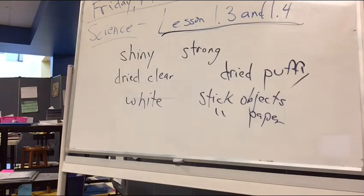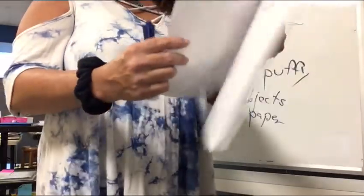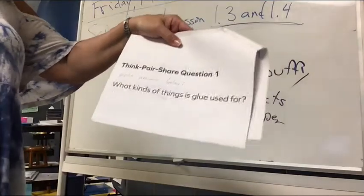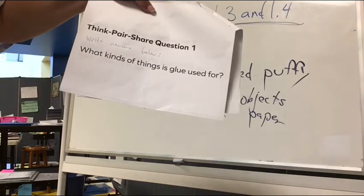We are going to move on to supporting the claims with evidence. Oh, I'm sorry, but before we move on to that, with this packet that I'm sending home, lesson 1.3, I have your vocabulary words, and I have 2 questions. So, think, pair, share. If you have no one to pair with, I'm sure you could do it on your own. But write your answers below.